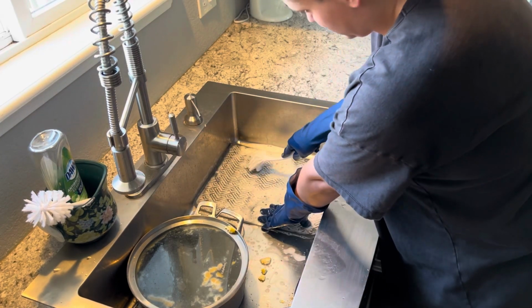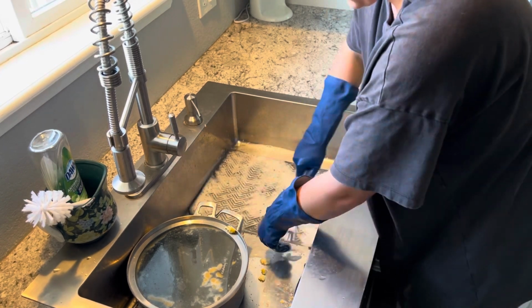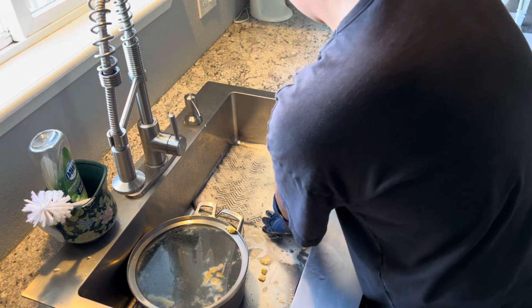I really, really have grown to like them. They're just so easy, so simple. They dry really fast. They're great.